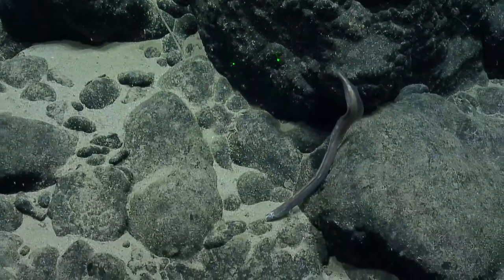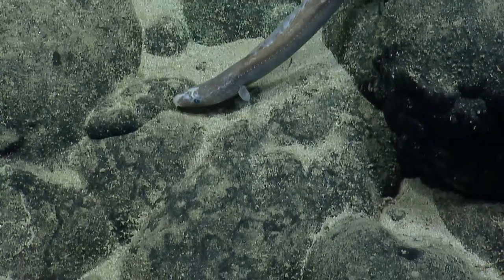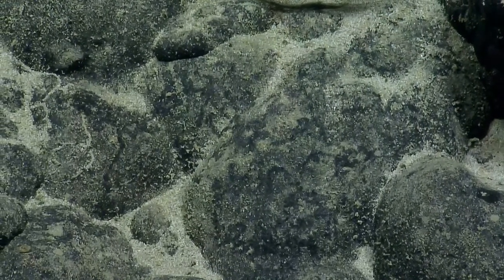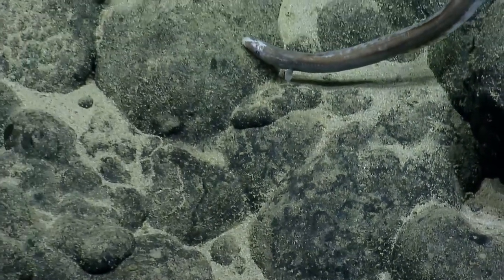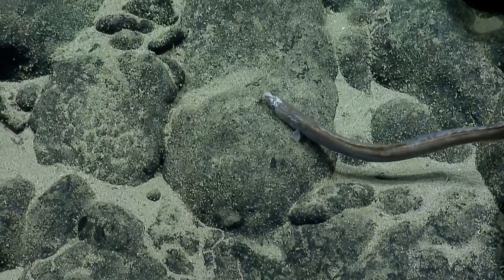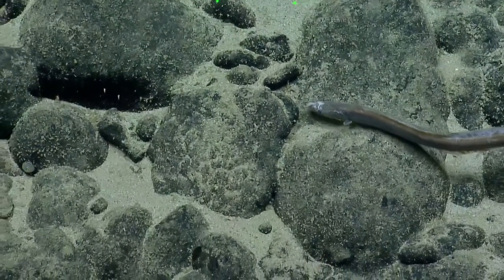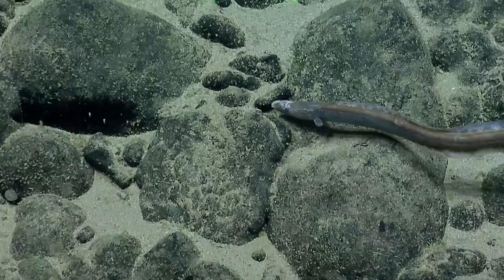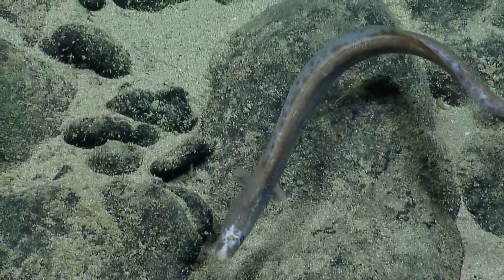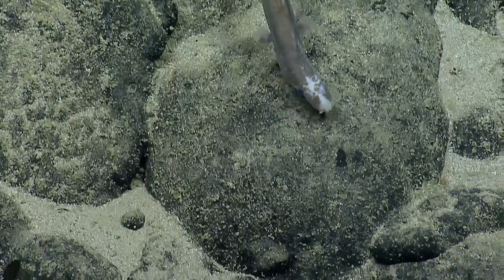Another cutthroat eel. Look at its head. So this cutthroat eel is in the subfamily Eleophinae, which are the arrowtooth eels. So this might be Eleophis. They're a little bit skinnier than the Synaphobranchus. The pores along their lateral line tend to be white, and their snouts are a little more pointy.